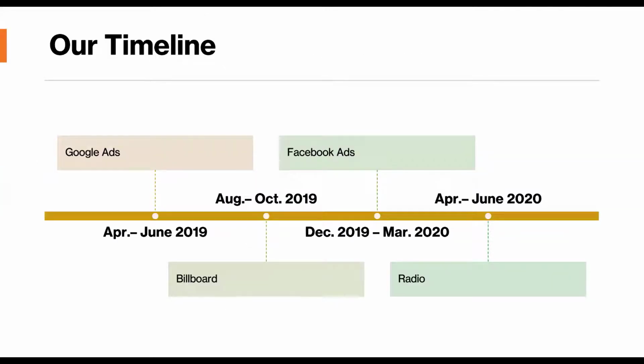So a little bit about our project timeline. We wanted to space out our implementation so that they didn't overlap. We also wanted to allow a month in between each one to account for any lingering sales that might be associated with another implementation. The first advertising method that you can see is Google Ads, and we did this from April to June of 2019 with a month break.